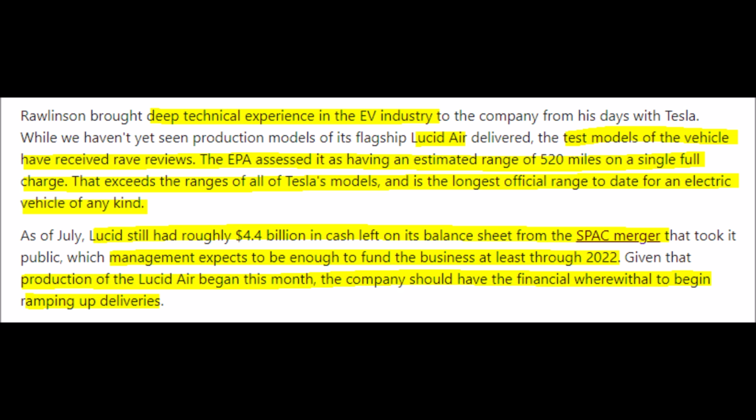Regarding Lucid's technology, according to the EPA, one of Lucid's vehicles can travel up to 520 miles on a single charge, which ranks it number one in terms of range for an electric vehicle. And that statistic includes all models by Tesla and all Tesla vehicles in general.